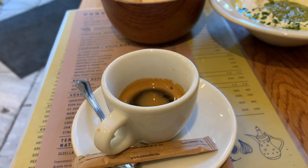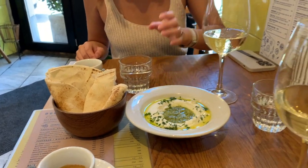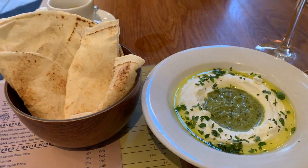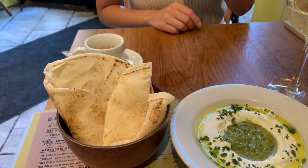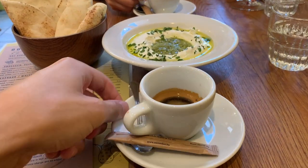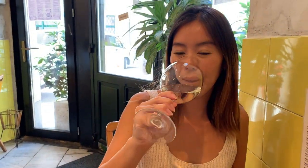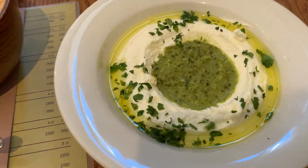All right, a lot has been solved. We've got two espressos because I'm fading, two house white wines. This is the green jug with some pita. Espressos sometimes are necessary before and or after a meal. Might be the best one so far, yeah. Let's get into it.